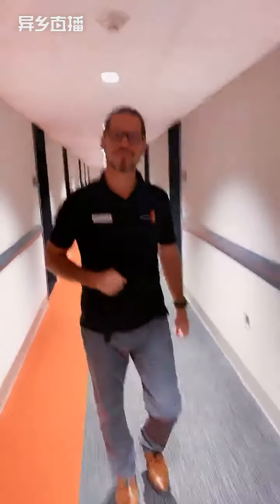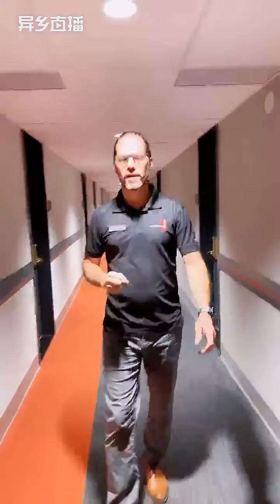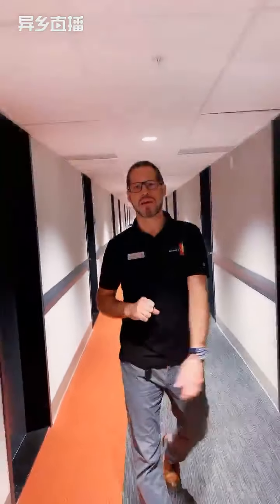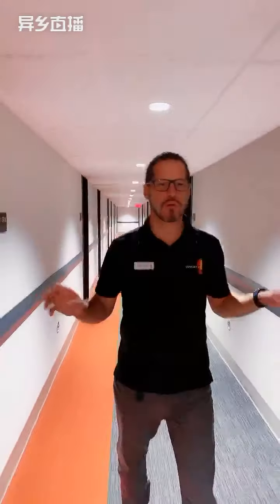2 questions. What's the minimum age to apply for an apartment here? Okay, so we ask the students to be at least 17 or 18 years old. So we don't accept the 15 or 16-year-olds. They're just too young, and usually they're not into university.